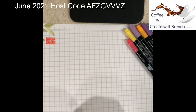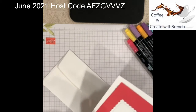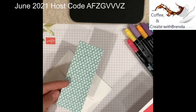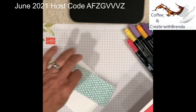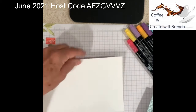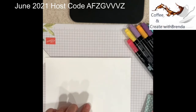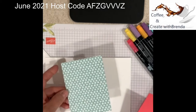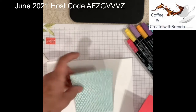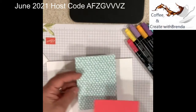I have pre-cut everything for us so we can move right along. I have a piece of designer series paper that measures 2 1/4 by 6 inches, and that's going to be for the flap on our envelope. I have our regular card base that measures 5 1/2 by 8 1/2, scored at 4 1/4. I have a matching piece of designer series paper that measures 3 3/4 by 5.